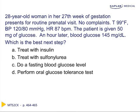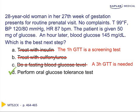And we're given options as to whether to treat or to perform some subsequent tests. The answer in this case is to perform an oral glucose tolerance test. Treating with insulin or sulfonylurea at this point is premature, as the 1-hour glucose tolerance test is simply a screening test. And the standard in pregnancy is to follow the 1-hour screening test with a formal 3-hour glucose tolerance load.